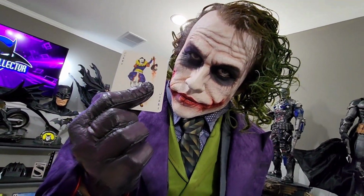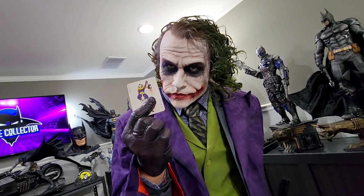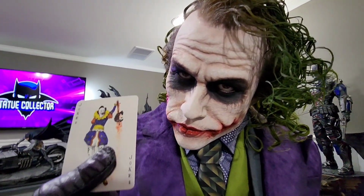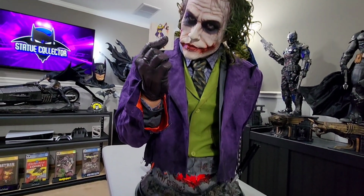I most likely will be getting a Bale bust as well. Infinity is going to be doing the unmasked Bale portrait where he's holding the cowl. That has been teased, and so there's a good chance that I will be doing that one as well, and making kind of a bookend of these two. I think this would make one hell of a display.